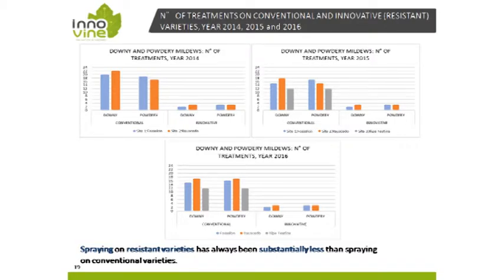Now, the graphics report a number of treatments administered on resistant and conventional varieties. About 12 to 16 treatments on average were administered on conventional varieties, with peaks of 22 treatments in 2014. That was one of the worst seasons we have ever experienced. And only 2 to 3 treatments were administered on resistant varieties.